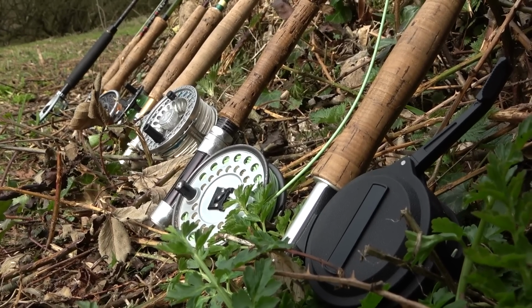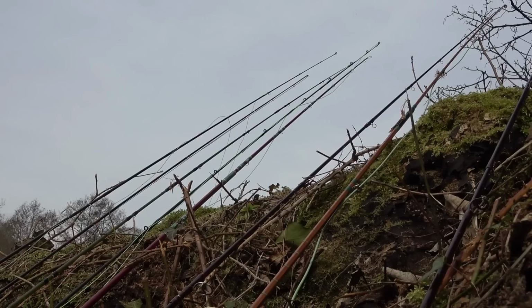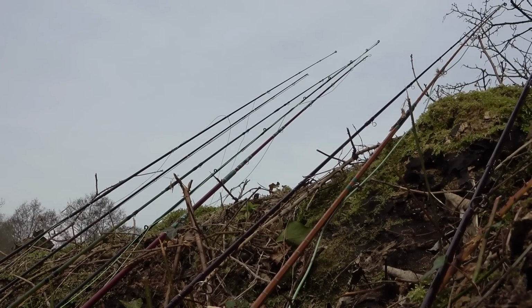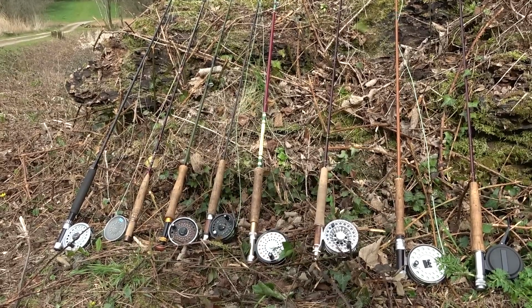Thank you, Gerald. I learnt a lot from that little outing. I'm certainly not going to throw away my new £1,000 Shakespeare. And of course I'm going to keep my old East Anglian Rod Company rod.